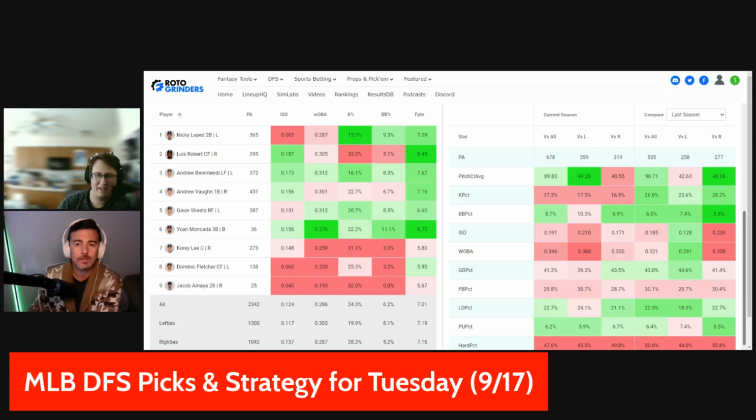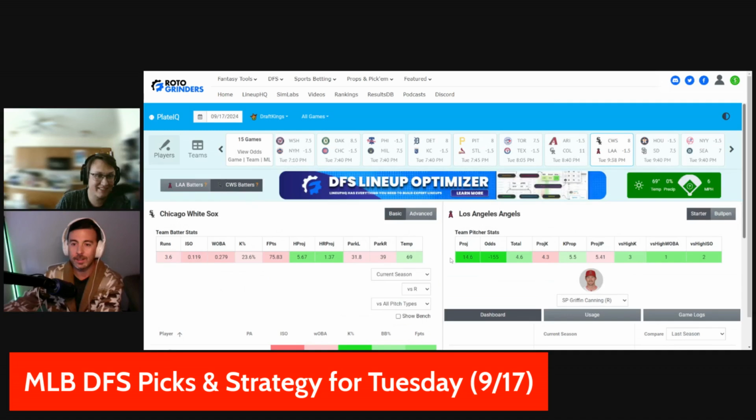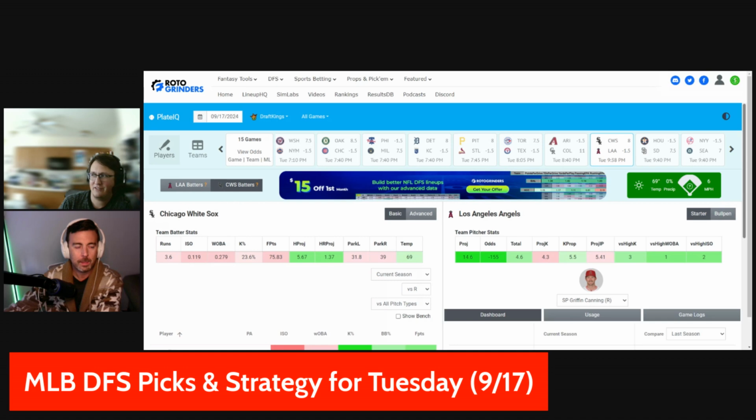It's not an MLB DFS build if one of us doesn't have interest in the White Sox. Every day we talk about the White Sox. Well, one way or the other, there's usually a pitcher that people are going to use against them. Every day against the White Sox, there's a pitcher that people are playing against. We're talking about Griffin Canning over here. So, yeah, that tells you all you need to know.